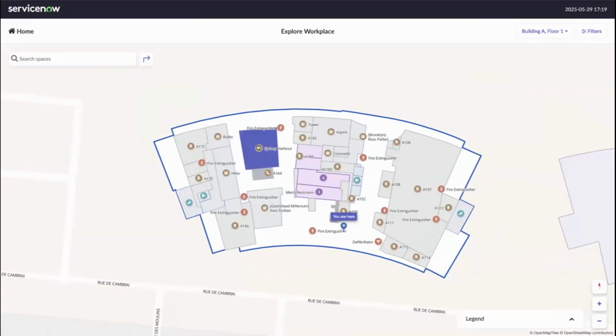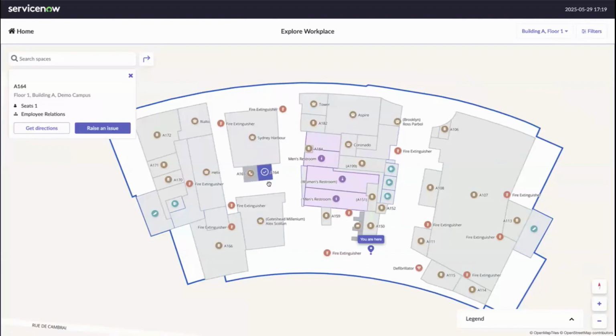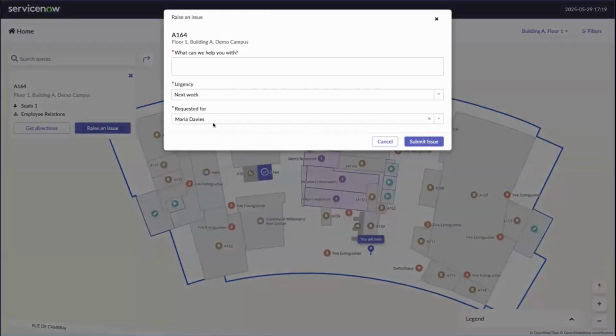So having shown that, I also want to say, okay, I'm going to this meeting room, but on my way, I go via this specific phone booth. I see there's a puddle on the floor in front of it. I want to raise an issue. I could just go back to the kiosk. If I'm an employee, of course, I could do this on the phone. But if I'm a visitor, maybe I also want to make sure that the cleaning team is aware of it so I can really detail it, define the urgency.